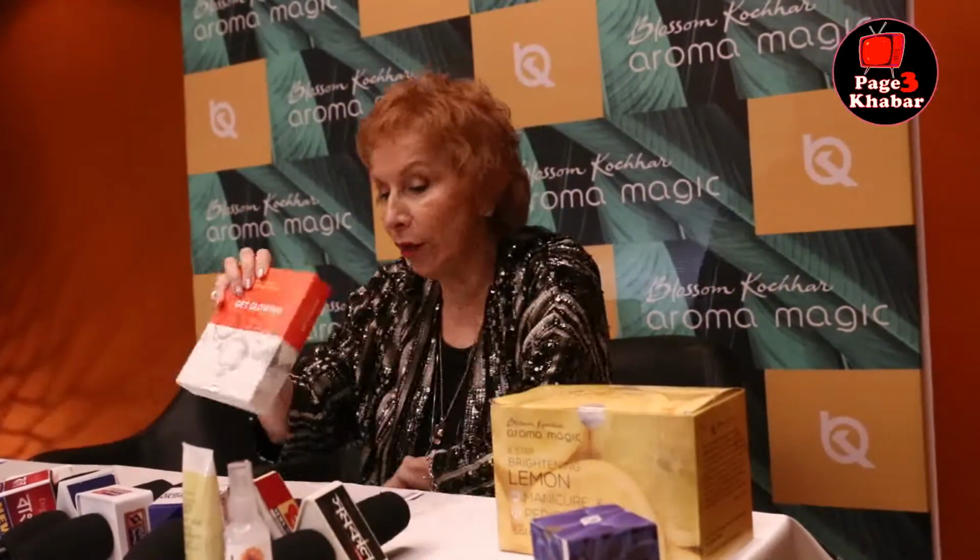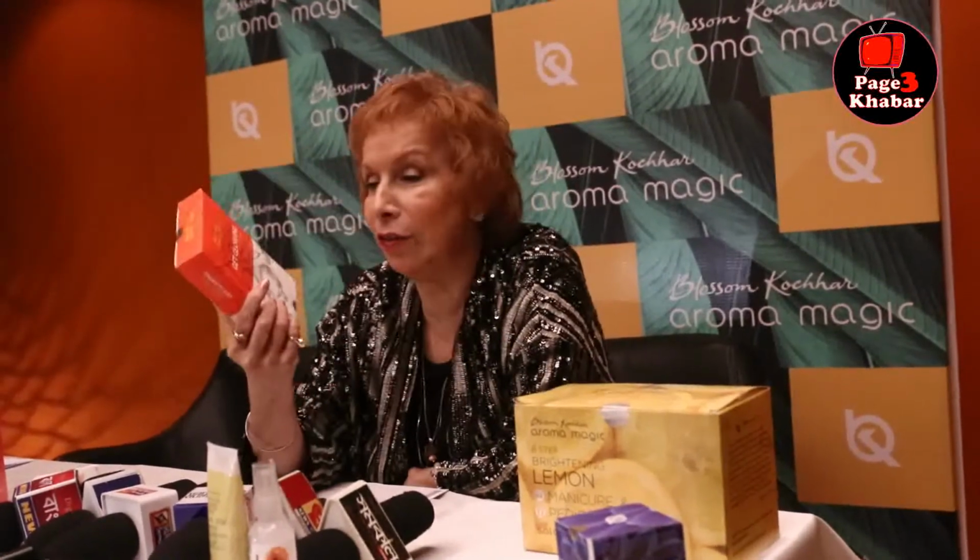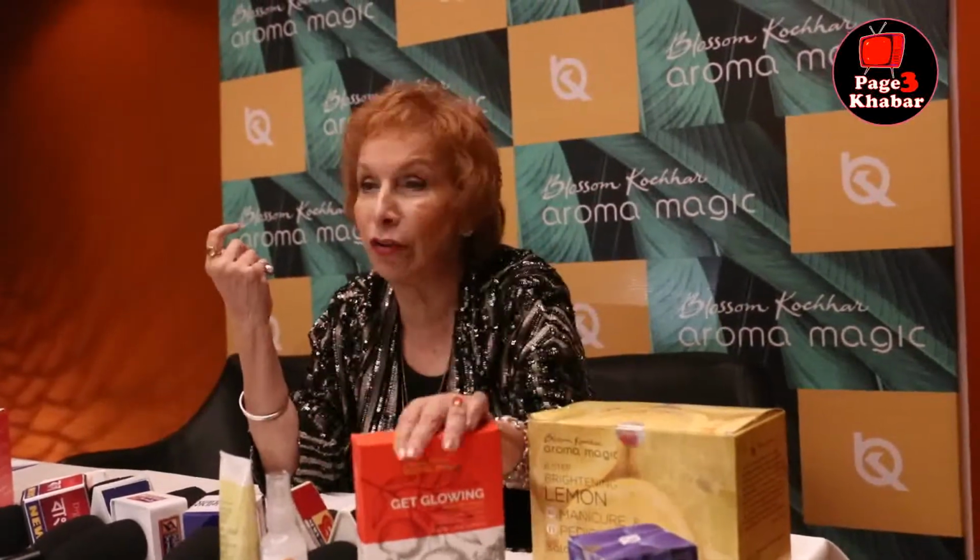And of course, we are going into our packs, which you all have seen us demonstrating over there. Get Glowing will make your skin bright and really make it feel good, and nourishes and moisturizes the skin. We also have another one called No More Wrinkles, so it's good for wrinkles. And we have one for open pores, and we have one for acne. They could also use these packs with the machine, like we showed the beauticians how to use it.